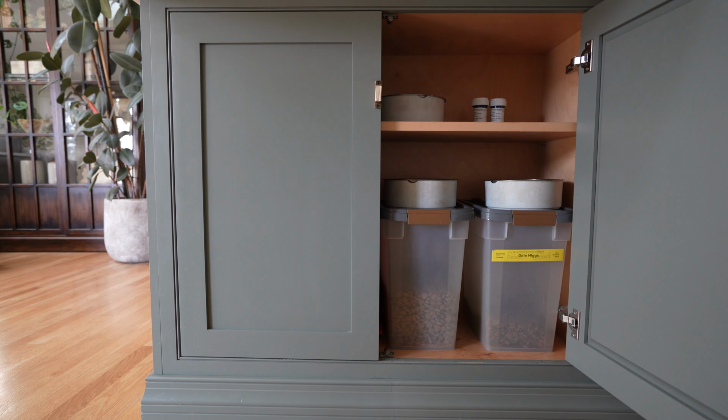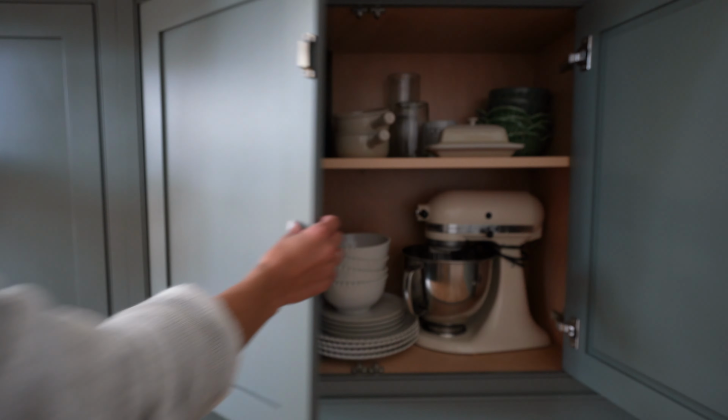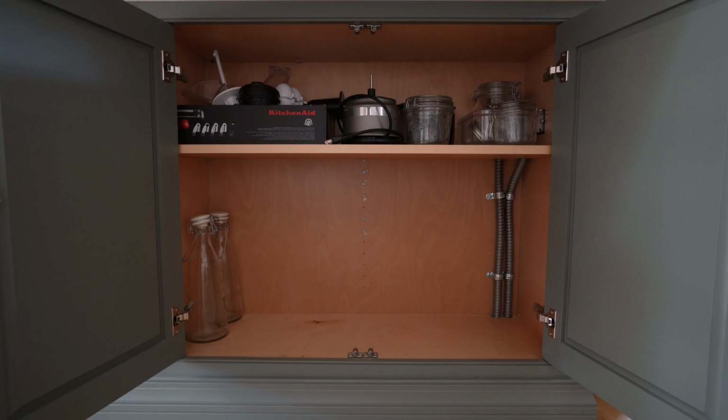and adding the backside cabinets helped so much with storage. We use those smaller cabinets for dog food storage, extra dish storage for when we host, and then we actually have a lot more space that I still can utilize in one of the other cabinets.